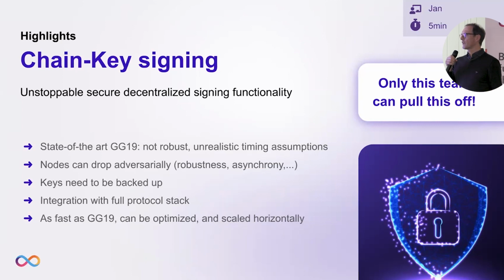And if you look at the state of the art in the literature, there was a paper, Gennaro et al. from '19. So that's the state of the art in literature. But if you look at it, it's not robust. If parties drop out, it would not be secure. It uses unrealistic timing assumptions. So you could not use that in the real world.